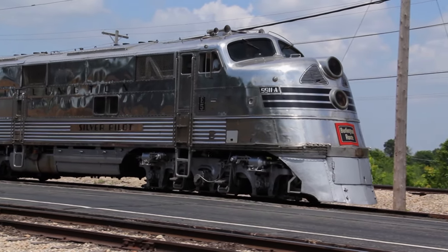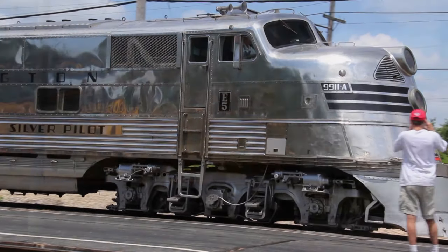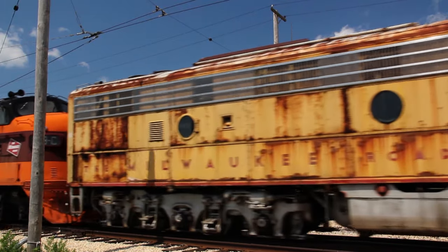An E-unit locomotive has 6 wheel trucks, and an F-unit has 4 wheel trucks. The Illinois Railway Museum has many E and F units.